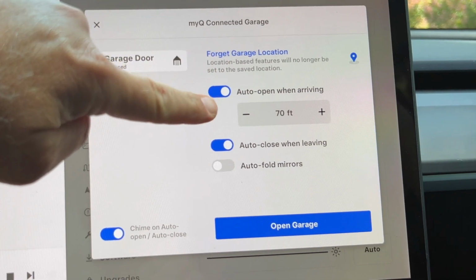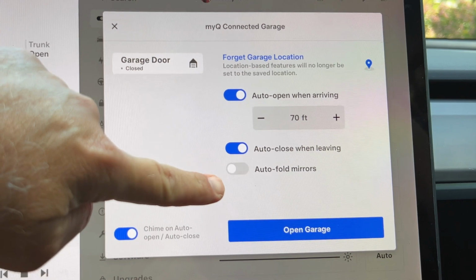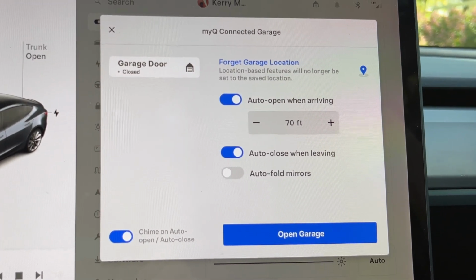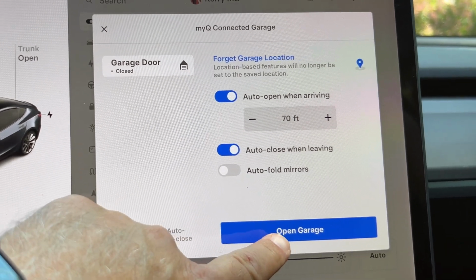So I have it set to 70 feet. Auto close when leaving, because obviously that's pretty awesome. I don't like folding my mirrors at home. I think it puts unnecessary wear on the mirrors, and really I don't need it. Here I can open the garage anyway, even though I'm not at home.